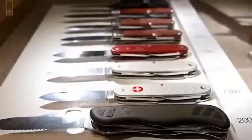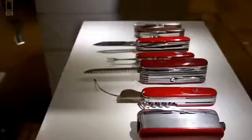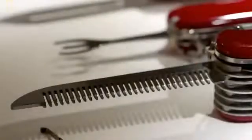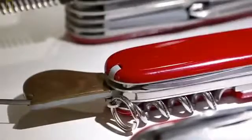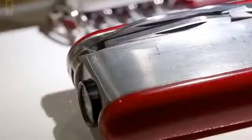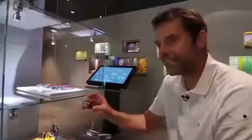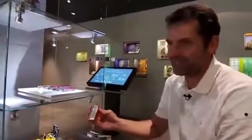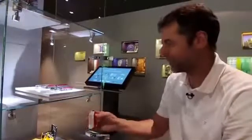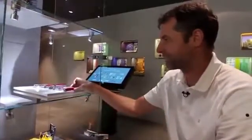Every model the company has ever made, all 350, is on display here, including the knives that might have been. These are prototypes that didn't hit the mark. Exhibit A, a model with a built-in flashlight. It was before the LED technology, with the torch, and it makes no sense to sell this as a Swiss Army knife when you have 10% knife and 90% torch. So we decided not to produce this.